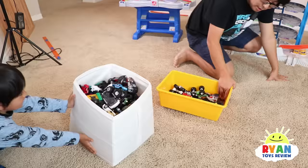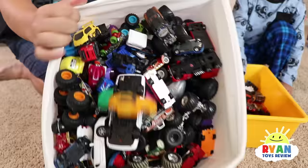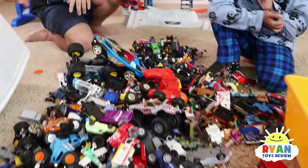All right, so we brought out our Hot Wheels and Disney car toy collection. Blue Thunder's my favorite. Oh, yeah? Now it's my favorite color. Whoa! These are all the toy cars we collected over the years. Car party!